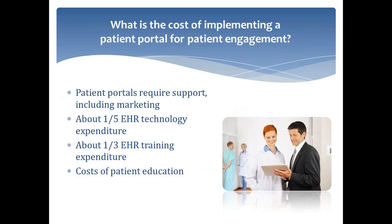So what are some of the costs involved? You've touched on this a little bit, but maybe we can get into more of the details about what costs should be expected. Sure.